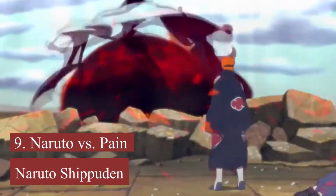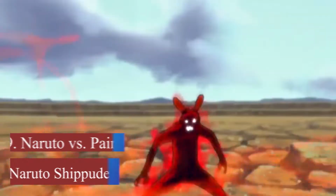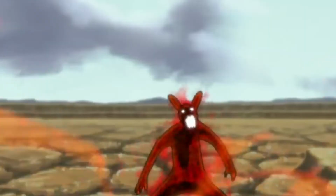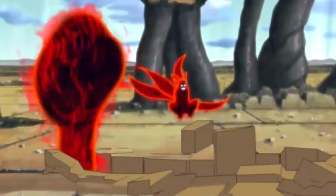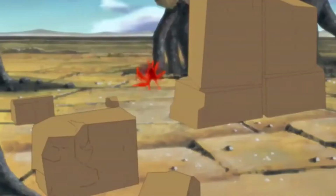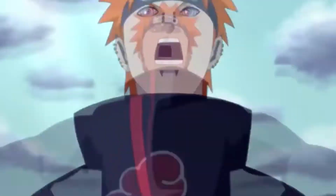Number 9, Naruto vs Pain from Naruto Shippuden. Many people started their anime journeys with this particular anime, and I was no different. And this is definitely one of the most iconic and favorite fight scenes to a lot of people. For me, it is definitely one of my favorite scenes as well, out of so many, and if you've seen the anime, you will understand why.